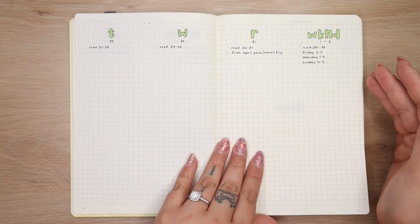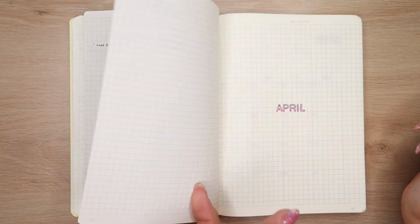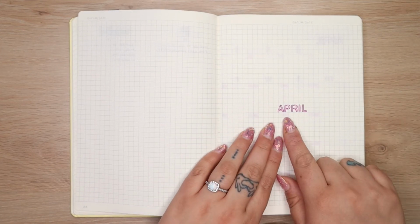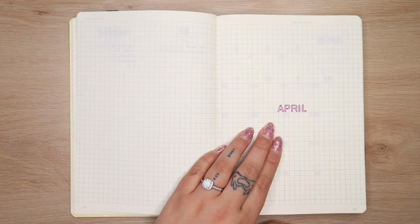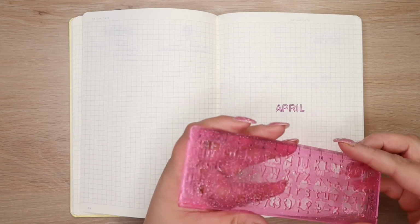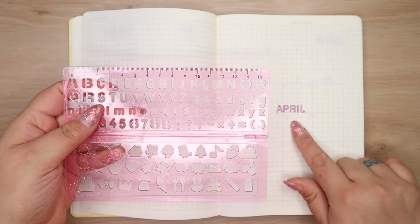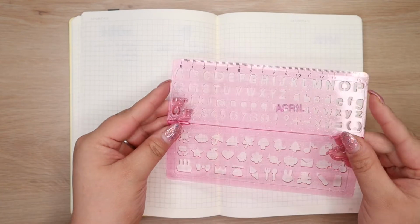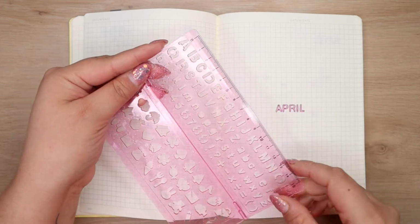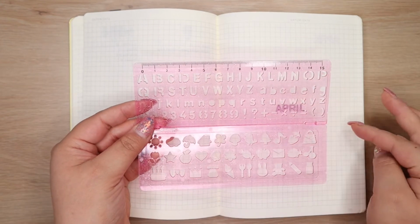So obviously I need to get through the rest of March and the first 3 days of April, and then I get into April. So as you guys can see, my cover page is not really a cover page, it's just the word April, which, by the way, any of the lettering that I've done, I created using this stencil ruler situation. This is also what I've been using to draw my straight lines for like my calendars and stuff.